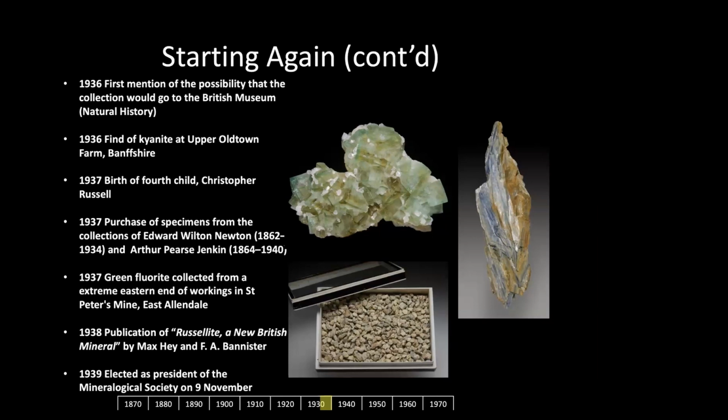And then in 1938, he was honoured by the publication of the paper Russellite, a new British mineral, published by Max Hay and Bannister. And this picture on the right is sort of gravel. This comes off the separating tables at the Castle Andinus mine that was never found in situ. And then in 1939, I would consider probably at the peak of his mineralogical career, he was elected president of the Mineralogical Society on the 9th of November. So still at this time, he was plain Mr. Arthur Russell with no qualifications and no degree.